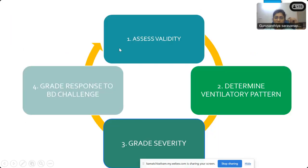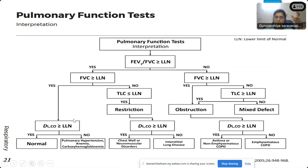So in order to assess a spirogram or a spirometry, you assess the validity and the acceptability. You determine the ventilatory pattern, grade the severity, and grade the response to the bronchodilator challenge in an interpretation of pulmonary function test. Whenever you are given a PFT in your OSCE examination, first see the FEV1 and FVC. What is lower limit of normal? Less than 5% is the lower limit of normal. It is always given as a percentage of predicted, no? So less than 5% is lower limit of normal.